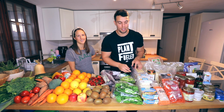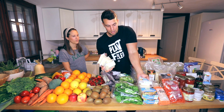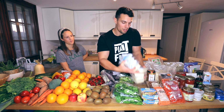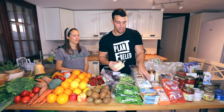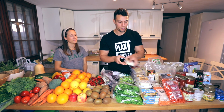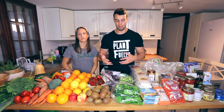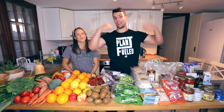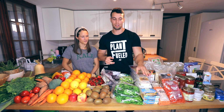But luckily we have some tofu to complement the tempeh, so we have quite a bit of tofu here. We got some smoked tofu, and then we have some regular tofu. Oh my god! Some of my staple foods to include in my diet to increase my protein level, especially because I work out a lot, and I'm still working out during this quarantine. So it's really important for me to still get my protein in.